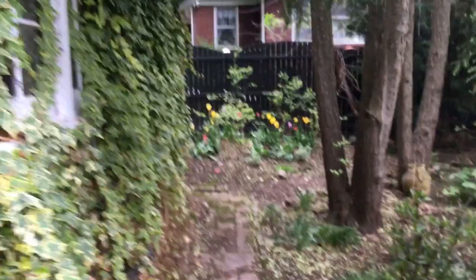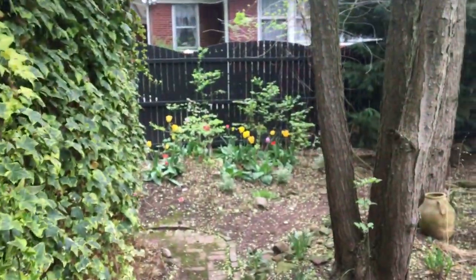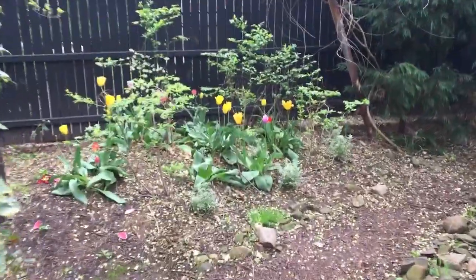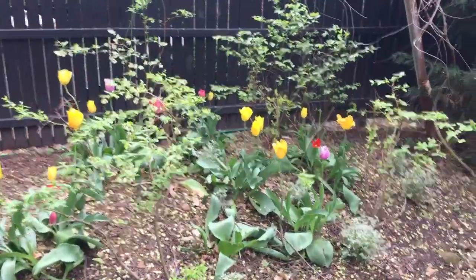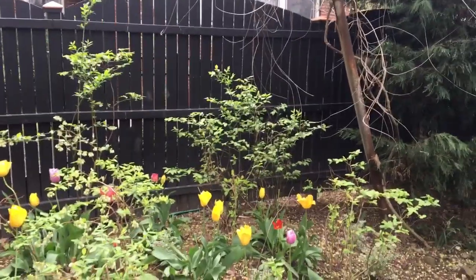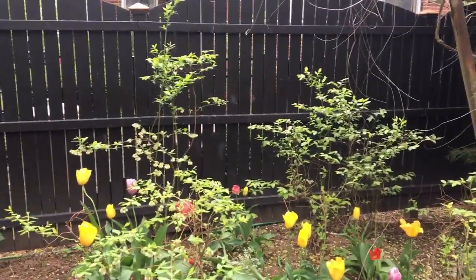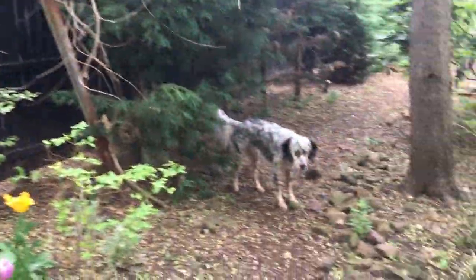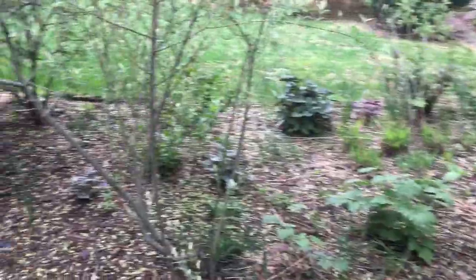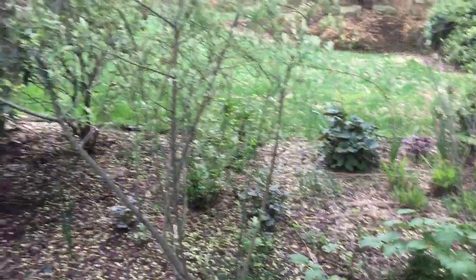Now that area over there is a blueberry hill, and it has all kinds of different cultivars of blueberries, but I interplanted it with some tulips. We painted this fence black. I love black fences. They kind of disappear in the landscape and they look so elegant. All right, what are you doing, Trigger? Are you going crazy? These are hemlocks, and it's very difficult to grow anything under them. So I've been trying over the years. There's some stuff like Ligularia right there that is doing fine.